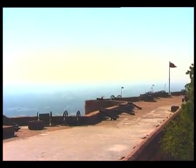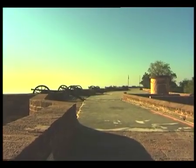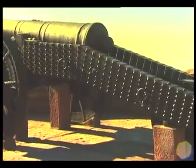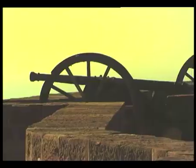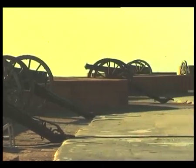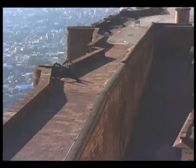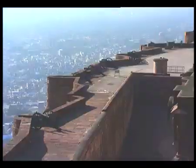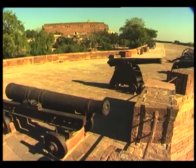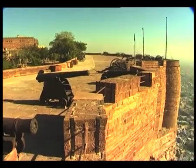A large number of cannons are placed on top of the walls. They have been given evocative names like Kalika, Kilkila and Bhavani. It is believed that the Rajputs didn't appreciate the significance of artillery. This doesn't seem to apply to Jodhpur. The large guns placed at a height were enough to terrify the enemy.